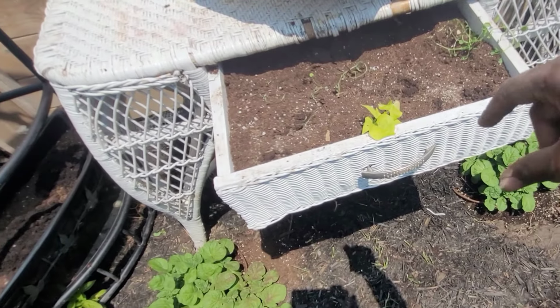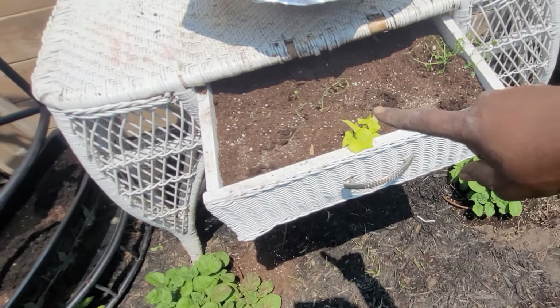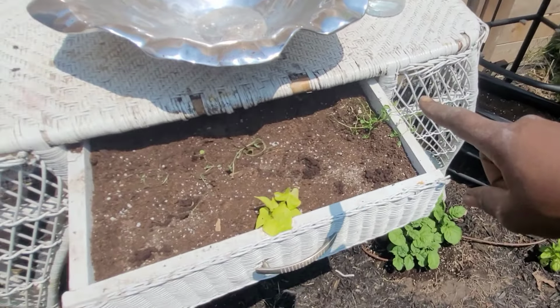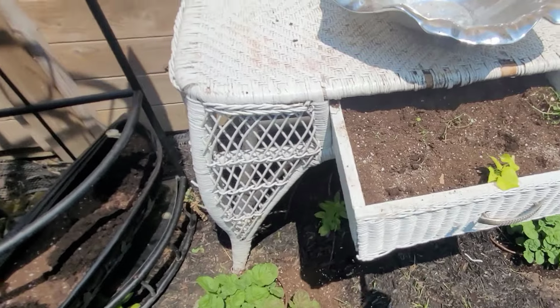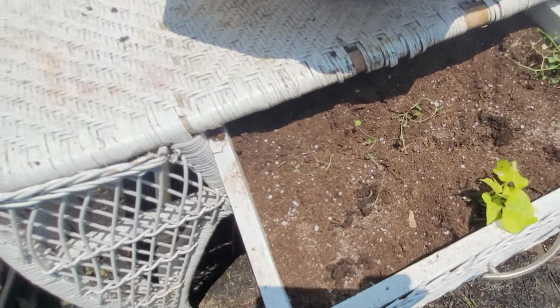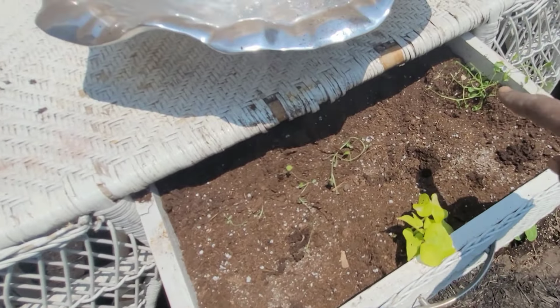But I've ended up planting a sweet potato vine that I had left over in the front here. Back there we have the nepeta. There's 4 of them. This one looks like it's sad already. It is a hot day. I need to water it ASAP. So there's 4 back there.